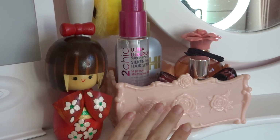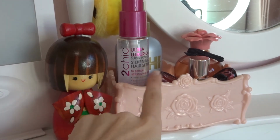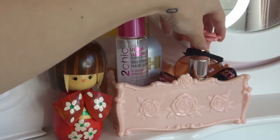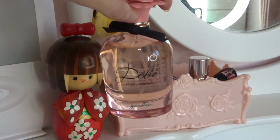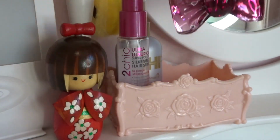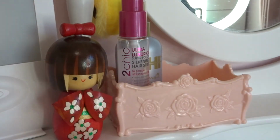And then this little rose trinket box type thing has my hair products and my perfumes in it. So if you ever wondered what I smell like, Dolce Garden and Viktor & Rolf Bonbon. Not that you really wanted to know that, but now you do.